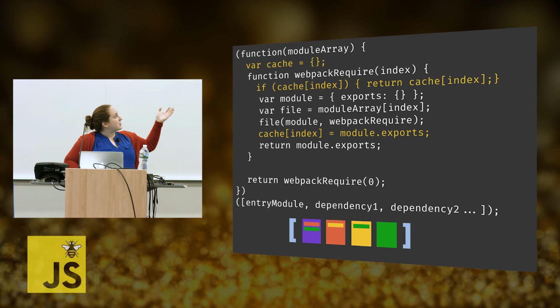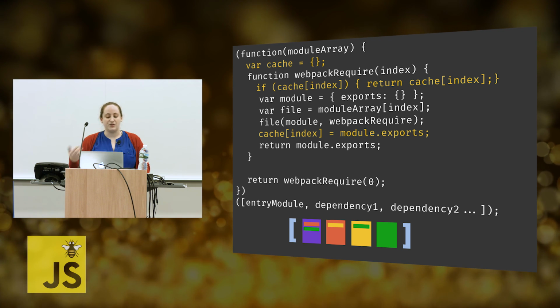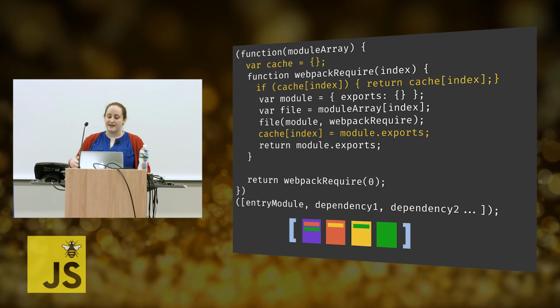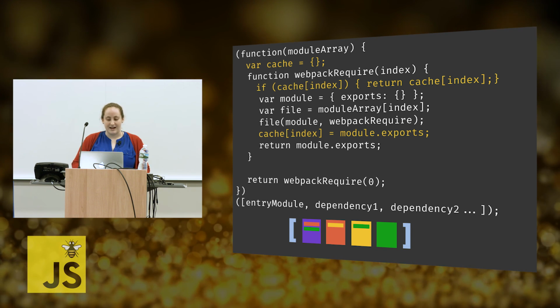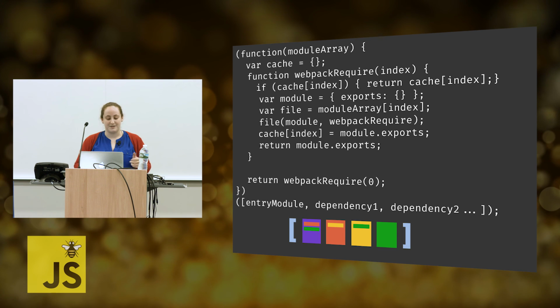So we make a cache object inside of our main function, and if we've already requested the file before, we're going to do an early return and just give you back the exports object. If we haven't seen it before, we'll evaluate it, get its export, and save it in our cache for the next time it's requested. And that's it. That's the whole thing all on one slide, like I said, which I think is pretty cool.